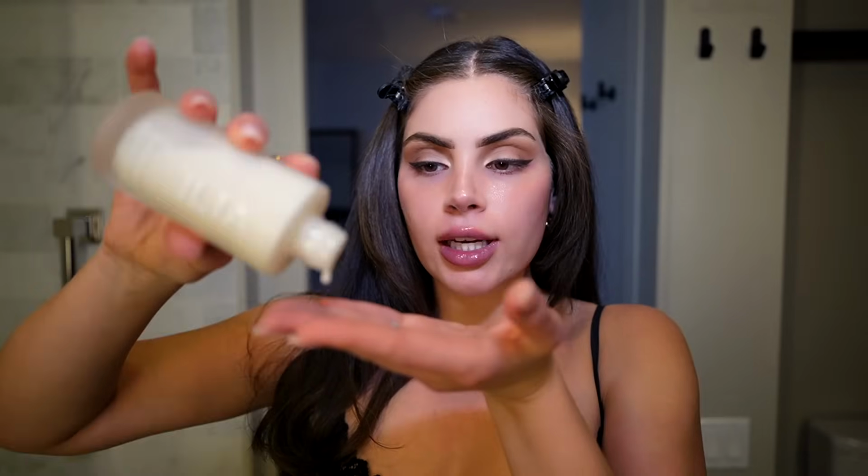So for primer, you guys saw me use this earlier. I used that for the lower half of my face, but now I'm gonna apply it to my forehead as well. This is the Ilia The Face Base Milk. So it's just a super watery, lightweight moisturizer. It's kind of like an essence.